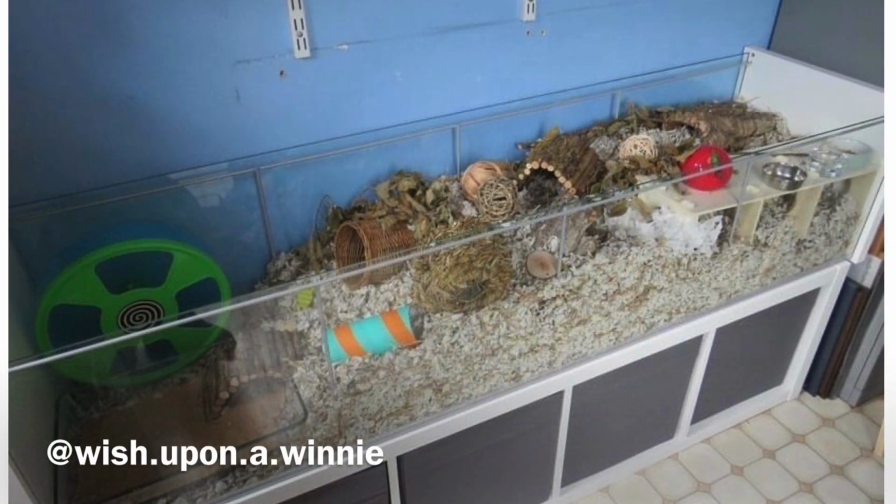An IKEA D12 for a Syrian hamster. You said you would get more spray substrates and herbs and stuff, so that's nice. I would recommend maybe getting a multi-chamber where it's dark, because the peekaboo hide you have is up against the glass and it's not really dark in there.